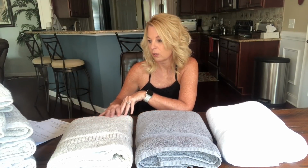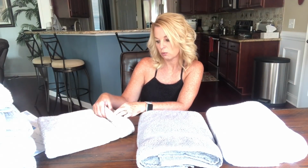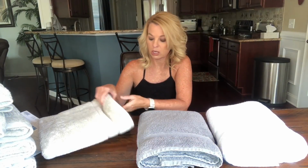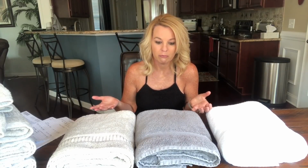I washed it in cold. I dried it on delicate. On the label it says machine wash, warm, normal, and tumble dry, medium. So I was in cold and delicate and it shrank. So I don't know if that's common. I mean, it is 100% cotton, so I guess it would, but I guess I never thought of it before.